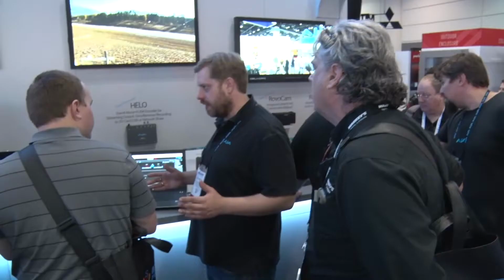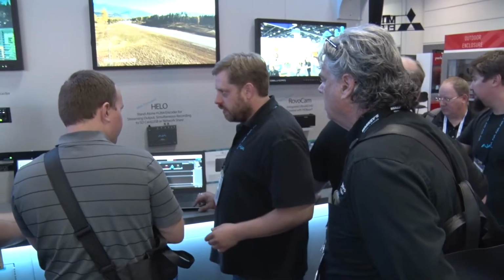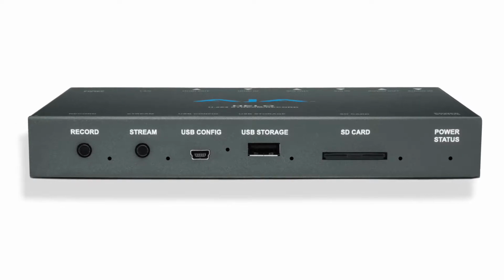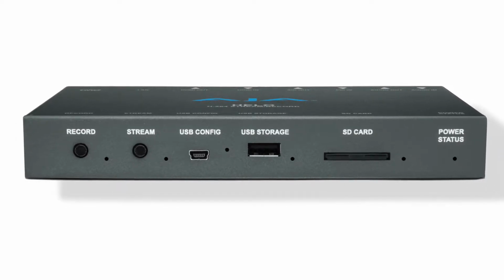In our new firmware, we have a very easy to use .ICS calendar system, so you can make a Google Calendar, send it to me, I can put it in my Hielo, and it will start streaming and recording based on calendar events right in there. You can also build one right in Hielo, you don't need to go to any other calendar.